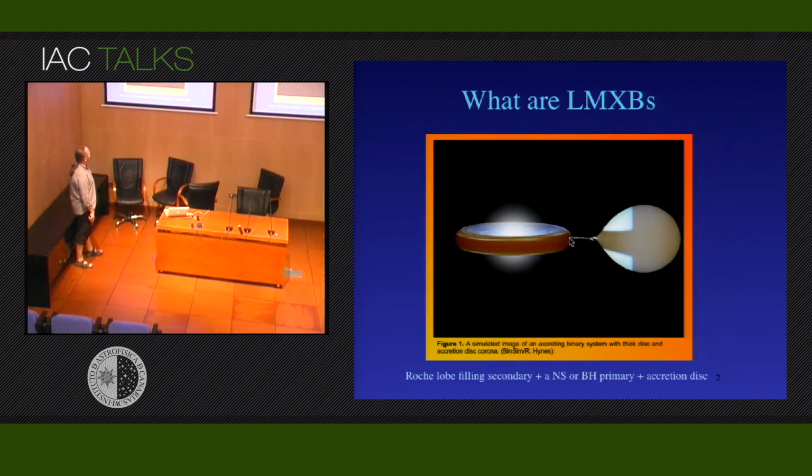So they're basically similar to cataclysmic variables, if you've heard of those. They look roughly the same, but as a primary you would have a white dwarf. And in the name LMXB, the low mass doesn't really refer to the primary, but it refers to the secondary. So you have these rather late-type main sequence low-mass stars.